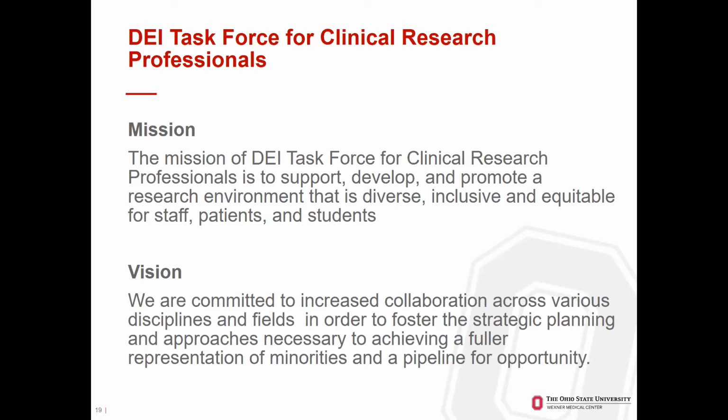So to pick back up and to introduce really the task force, I will say that Michael and I worked with a number of senior research professionals across OSU to get their input in shaping the mission and vision. But really the mission for this task force for clinical research professionals is to support, develop, and promote a research environment that is diverse, inclusive, and equitable for staff, patients, and students. Our vision is that we'd like to increase collaboration across various disciplines and fields in order to foster the strategic planning and approaches necessary to achieving a fuller representation of minorities in a pipeline for opportunity.